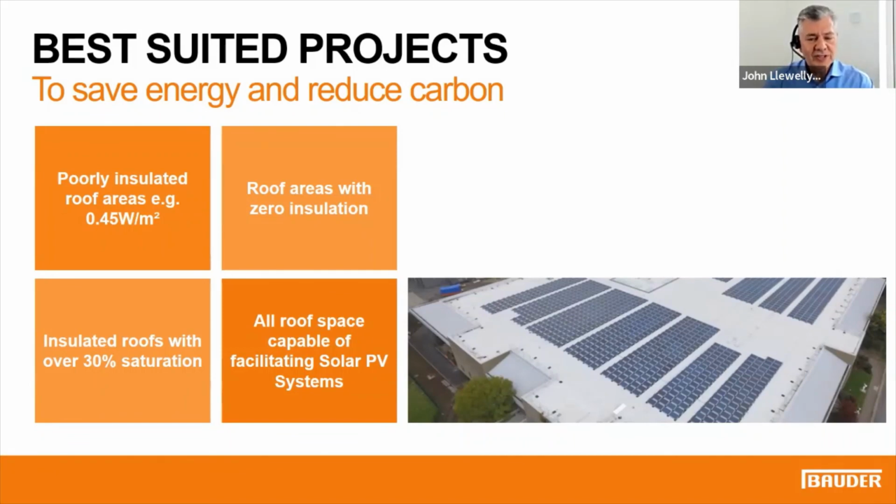Interestingly, when you've got an insulated roof, even if it meets the current building regulations, as soon as you reach a point where it's 30% saturated, that also provides some serious savings. So at 30% saturation, we look at all roofs to provide this data. And of course, every flat roof, generally of a reasonable size, is capable of housing solar PV systems. So that's an interesting aspect to consider too.